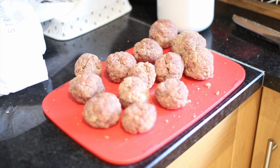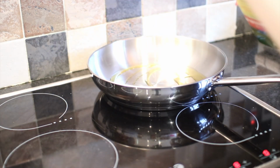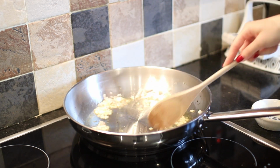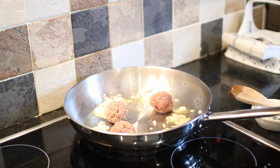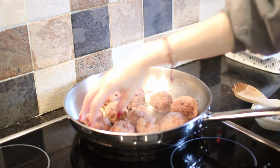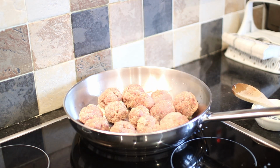For the sauce, we're going to use half of an onion. You can use, I don't know, like red onion, white onion, whatever you like. Olive oil, one garlic. A lot of people like to use carrots as well. Sometimes I do. I didn't use it today, but you can put it in. And then we're going to put our meatballs in, let them fry on all sides, nice brown color. When they're all brown, we're going to put half a glass of white wine. This is vital. And then we're going to put our passata tomato sauce.